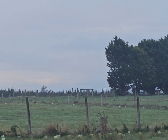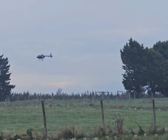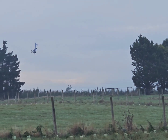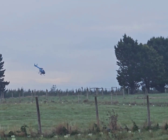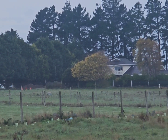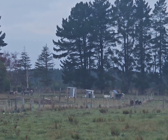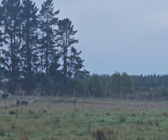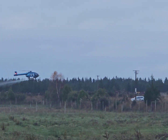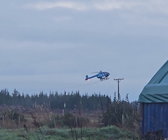Be awesome if we could find a way to apply selective fertilisers and herbicides, insecticides, that sort of thing to some of the nursery crop. It would certainly make weed control pretty easy. But yeah, that looks like a lot of fun. Doesn't take long to cover a few hectares in there.